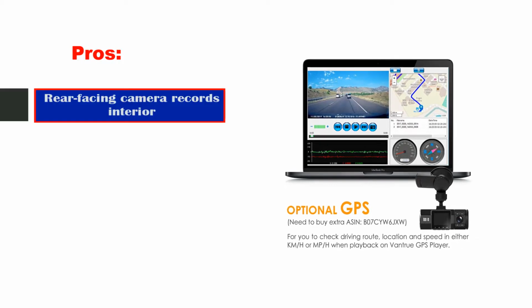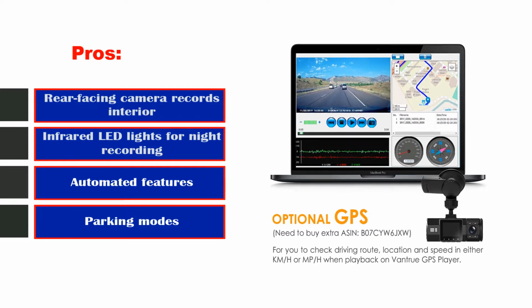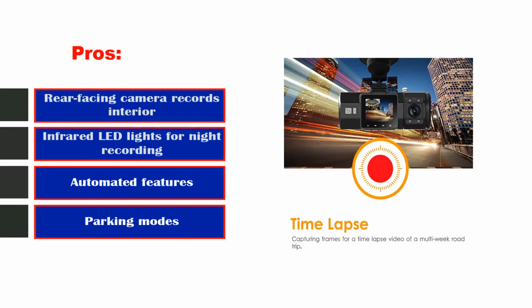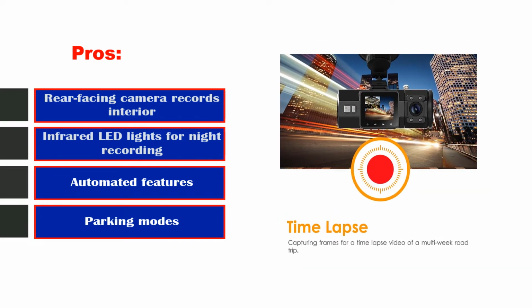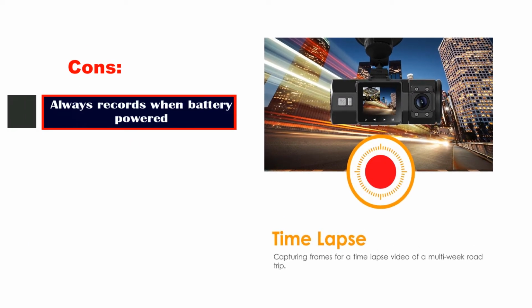Pros: rear-facing camera records interior. Infrared LED lights for night recording. Automated features. Parking modes. Cons: always records when battery powered.